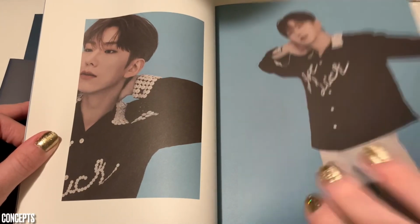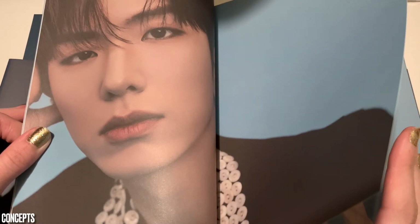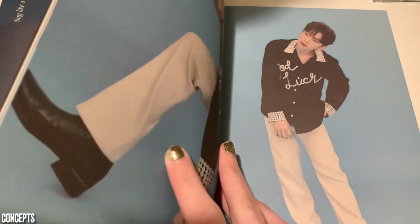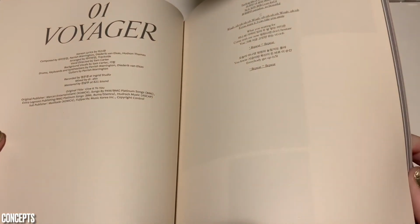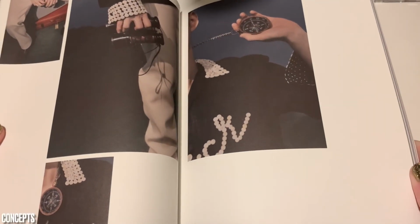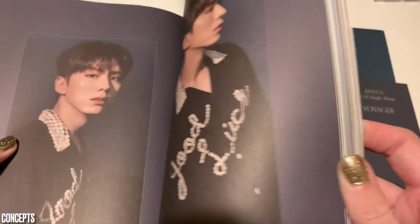It's really cute. And is it his main outfit in the music video? I think it might be, which makes sense. It's the Voyager version. He's in his Voyager music video outfit. It makes sense. So there's three songs in this album, Voyager being one, which I love the theme of this. It's just so cool.